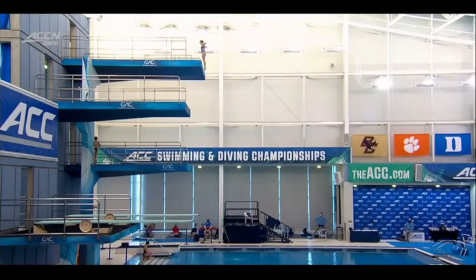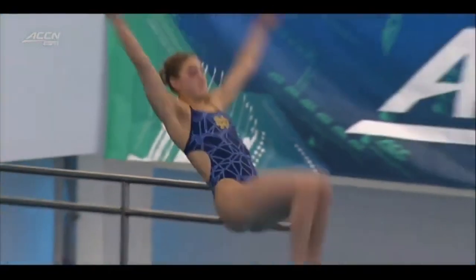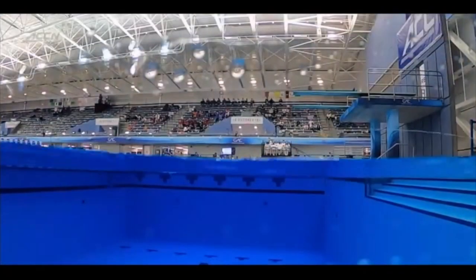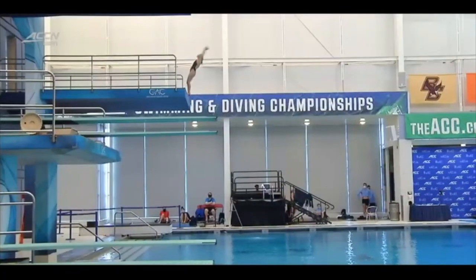Her final dive, it is a back 2 1/2 somersaults with 1 1/2 twist, so you'll see a lot of gymnastic motion in that. She's just very powerful off the tower, good strong kick, and then that vertical entry. So you're looking at all of those components. Watch out for as she gets ready for her last dive.